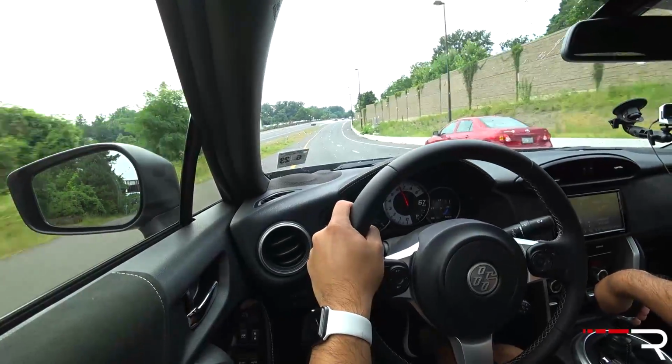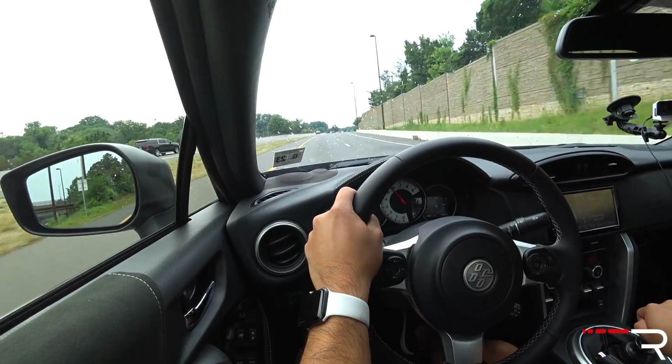So we all know that the 86 and BRZ are definitely starting to get old, and it's been a year since I've driven one of these things. Listen to that, man, there is something so satisfying about driving a car with a naturally aspirated engine. It's definitely a joy to do that. But all that said, how does the 86 drive after a few years on the market?